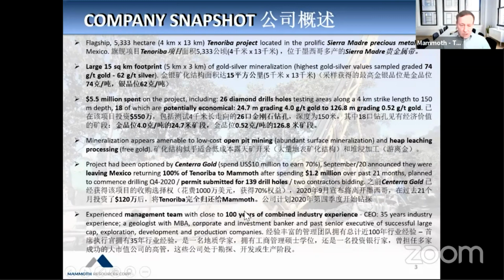As far as our management team, just between 3 of us, we've almost got 100 years of combined industry experience. I'm 35 years in the industry myself, a geologist, and then got a business degree and have worked in corporate investment banking, and have been a past senior executive of large companies plus junior companies all the way through exploration, similar to Mammoth, through to development.